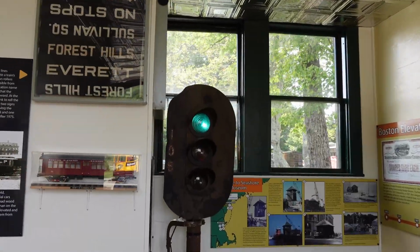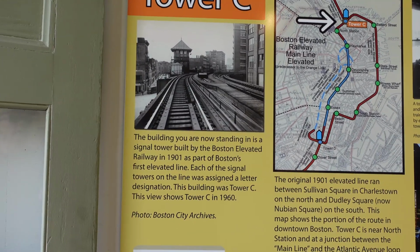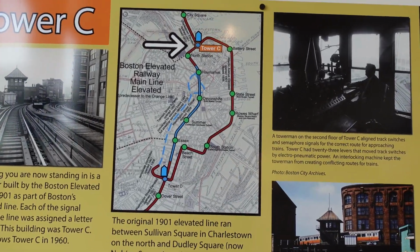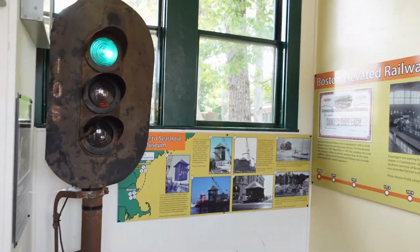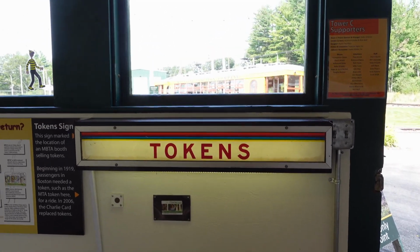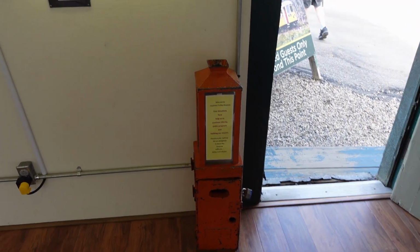We have an old signal here, but yeah, so this is Tower C, and it's a signal tower built by the Boston Elevated Railway in 1901 as part of Boston's first elevated line. So here's a map that shows you exactly where it was. It's got a beautiful tin ceiling. And then we have some old signage from some of the various T stations and a token collection unit there from one of the trolley cars.